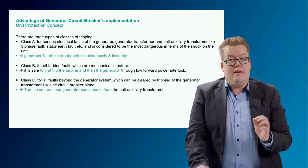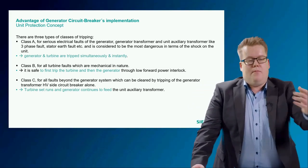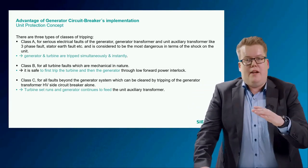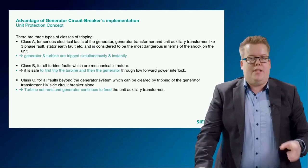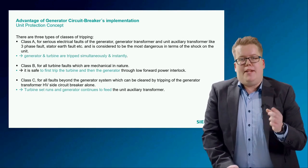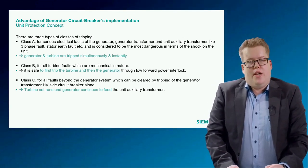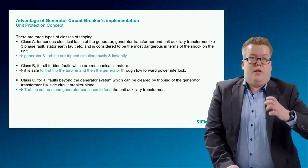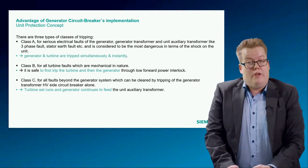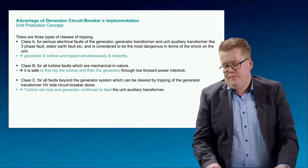Then we have Class B. This is for all turbine faults. In that case, we are just shutting down the turbine and afterwards the generator. And Class C is for all faults beyond the generator system. In that case, we only trip the circuit breaker at the high voltage side, and this allows us to let the turbine run and the generator continues to feed the auxiliary transformer.